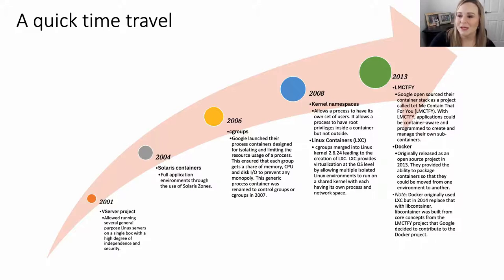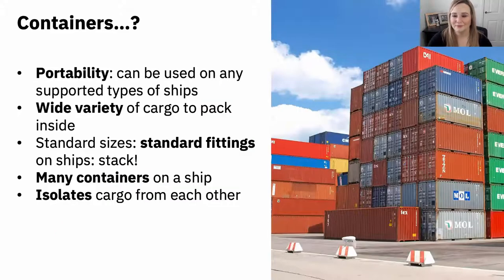So let's take a look at what these advances through the early 2000s allow us to do. Thanks to those advances, the kernel namespaces, the C groups, things like that, we now have the independence to run multiple images with true isolation. But now thanks to the different projects, Let Me Contain That For You and the Docker projects, we actually have the portability.